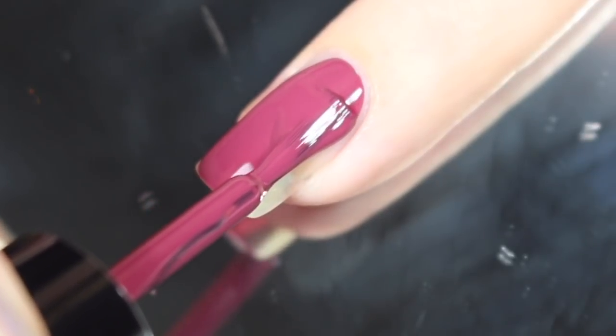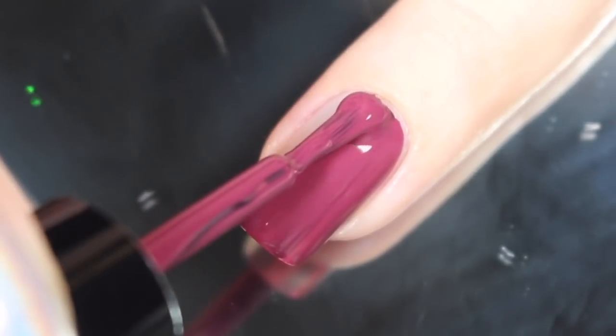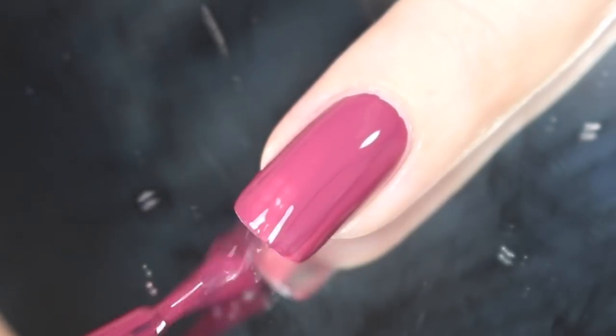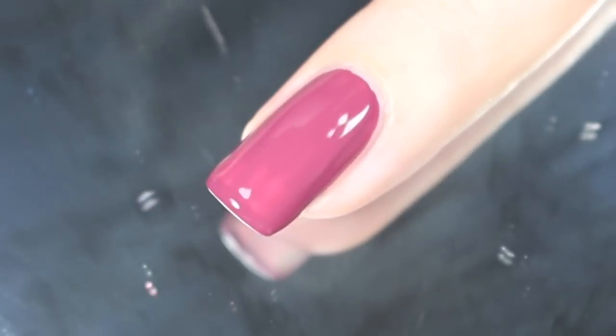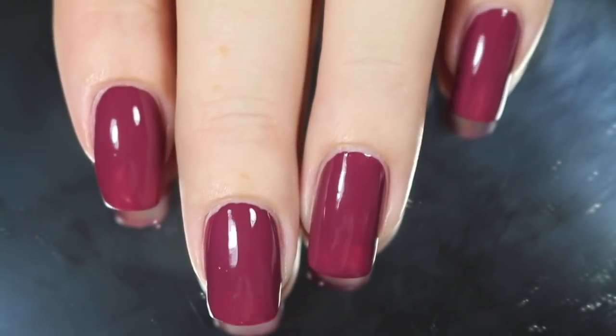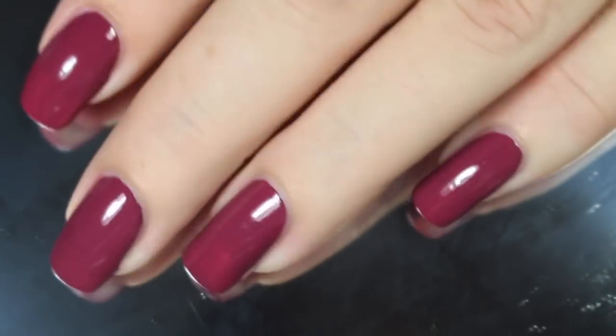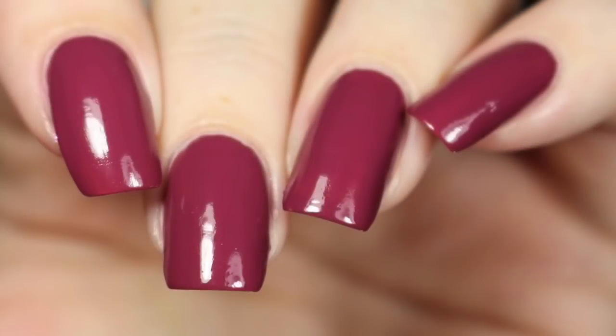So here's a look at that first easy coat. This one went on like butter, so smooth. I was maybe a little bit more careful with my application here, so I was able to get this one completely opaque in just one easy coat, and the finish was super pretty. It does dry down maybe a little bit darker on the nail, so here's a look at that completed mani at just 1 coat before the glossy top coat underneath artificial lighting, and then this is my final swatch photo under that same artificial lighting.